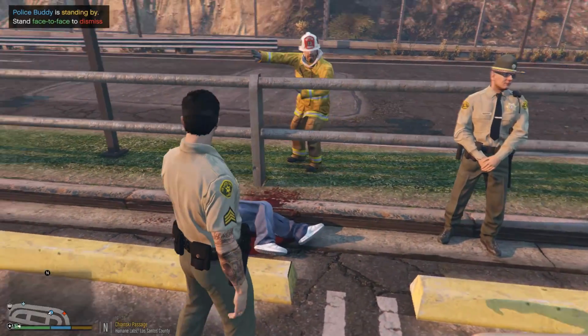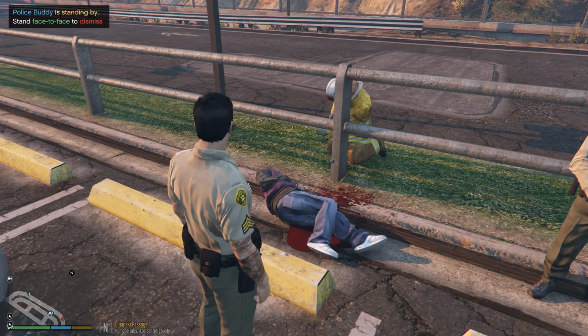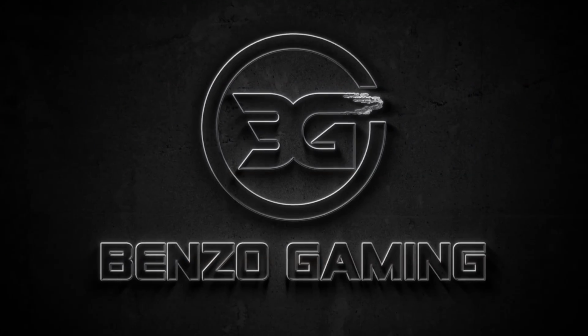Can you hop the barrier, man? Panic. Oh, no, you're going to do CPR through the barrier. Okay. That's legit.